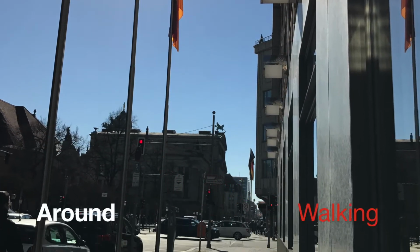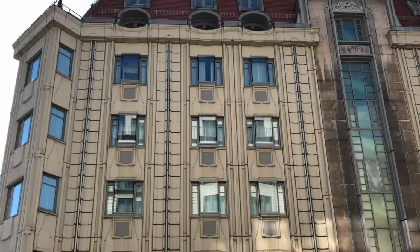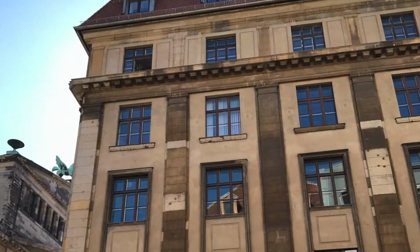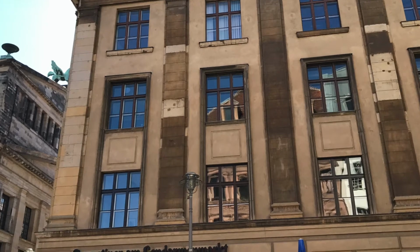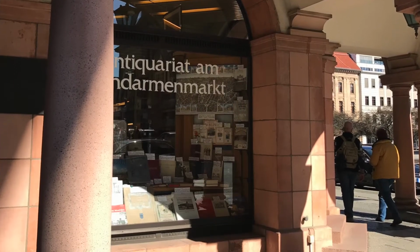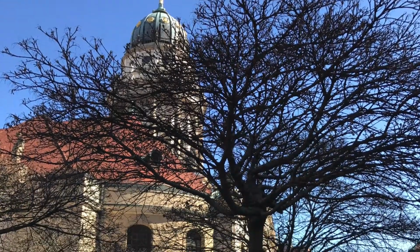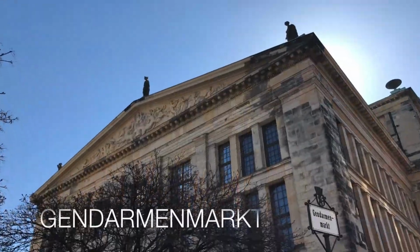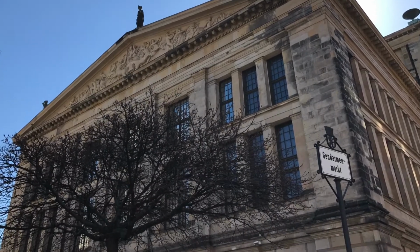Berlin is more than 700 years old, and there are many landmarks to tell stories. After breakfast, I decided to take a walk from the hotel. The first place was Galerie Lafayette, and then I went to a place called Gendarmenmarkt. It was essentially a square surrounded by a concert hall, a school, and churches.